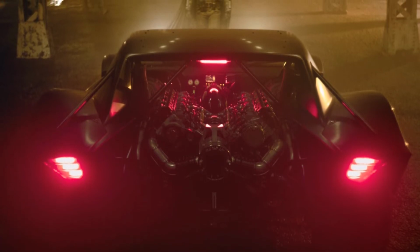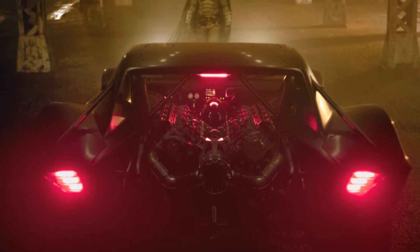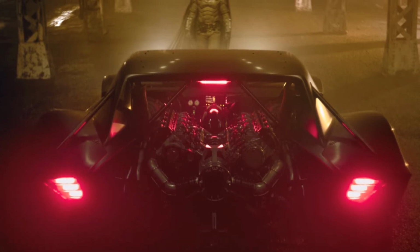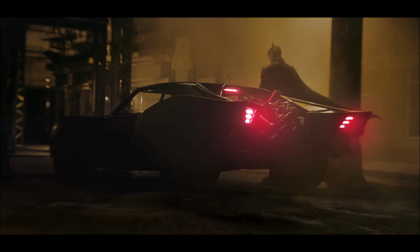And a lot of people have very polarizing opinions about this Batmobile already. Some people love it, some people hate it, and a lot of people can't stop making Fast and Furious jokes about it. Which, you know, those jokes just get funnier and funnier. Shut up! Me, personally, I'm really liking this Batmobile, because it feels like they are staying very true to Batman.